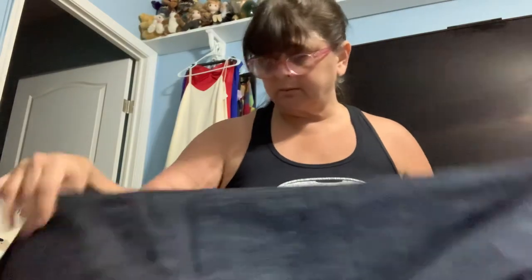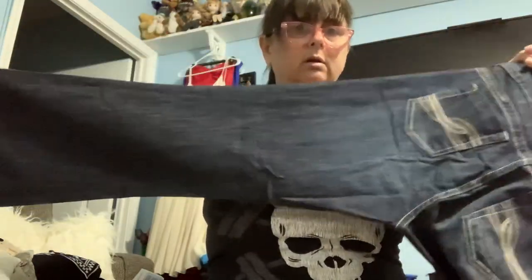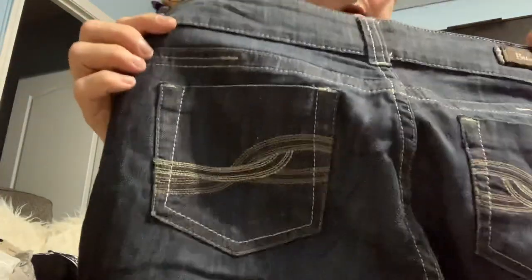Okay, almost done. Kate Hill, new with tag, and this is a 2X. Look at the front, how cute is that? Like scalloping. And I think I probably got like 300 pounds of stuff at the last bin, so I'm trying to do it just like in single bag things, but this was a big bag and a small bag. Boo from Malibu. Really cute. Kind of wide leg, size 11. Nice little junior's pant.